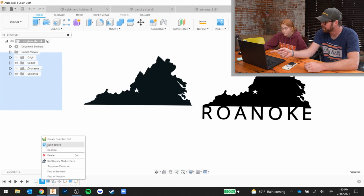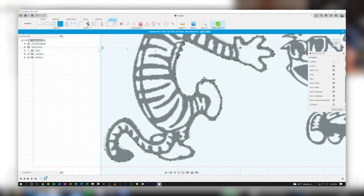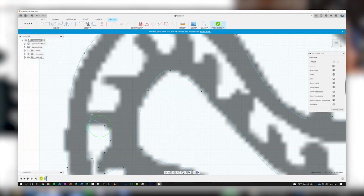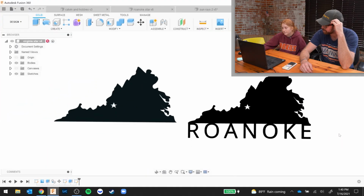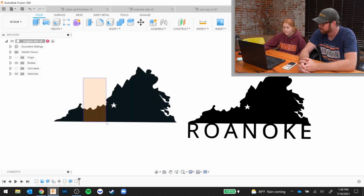Yeah, definitely. How did you do the state shape? You can insert an image of anything. That's how I did the Calvin and Hobbes too. And then you trace over it with a spline tool. Oh my God. So to get all the detail, it might be difficult for the plasma cutter to get. Again, it depends on scale. The bigger it is, the bigger the crevices are, but it's feasible. Still a cool thing to just hang on your wall if you want as well.